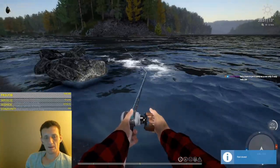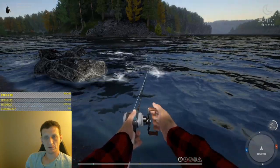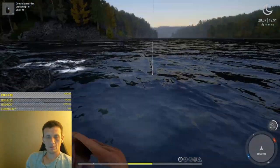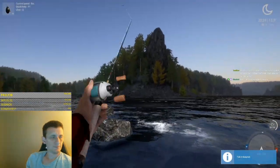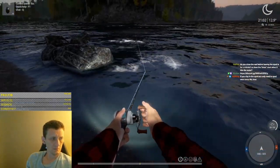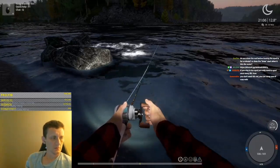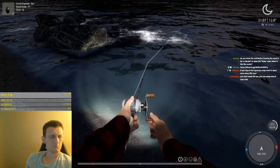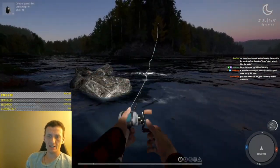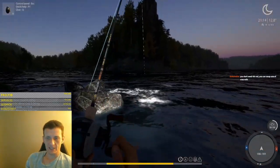One point four. I've always just closed the reel and let it sit there for a minute. I'm not exactly sure how long is required, but just to be on the safe side, that's typically what I've done.